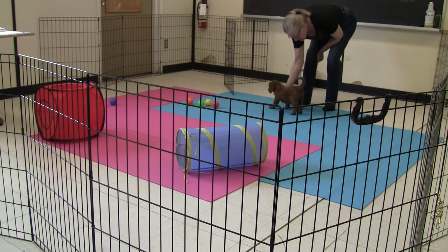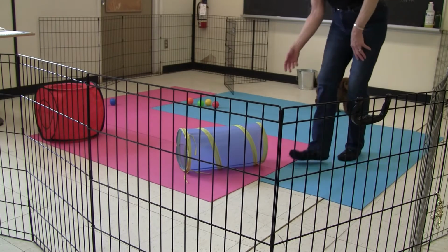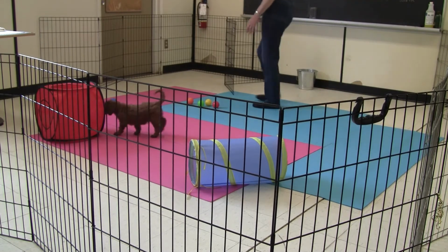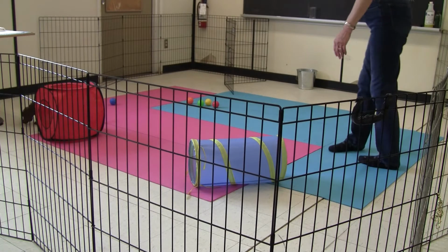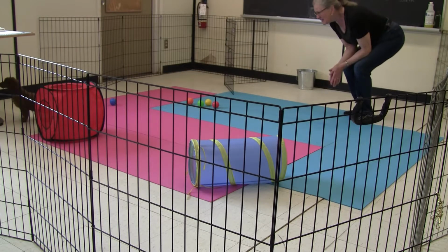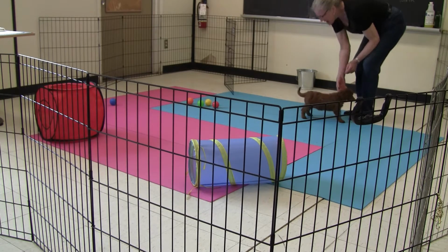Yeah. This can be the start of your come exercise, even though you're doing it for a different reason. Just do this in a small room in your home. Have some toys. And make sure that she understands what you want from her. So you want her to come when you call her. Puppy, come. Puppy, come here. Yes. Very, very good.